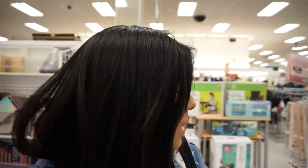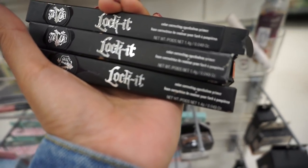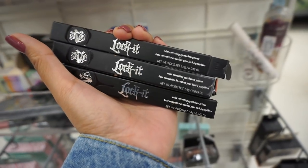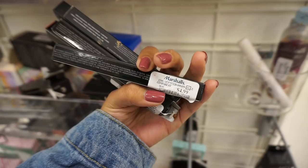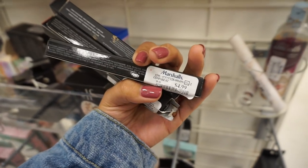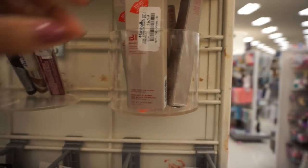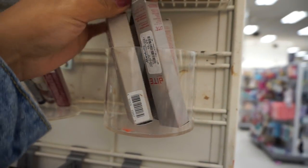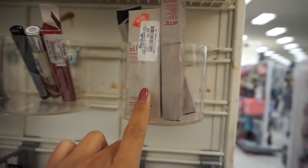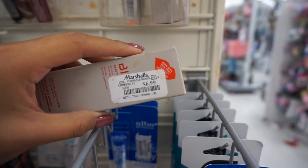All right, guys, we made it back. Now let's look. Gosh, you guys, there are so many of these Kat Von D Lock-It Concealers and Color Correcting Eyeshadow Primers, all in the shades deep and tan. As I've mentioned before, this was originally priced at $8 and now only $4.99. Here are some Bite Beauty lip glosses and lipsticks, which I've also shown you before, and there are so many of these as well. This was originally $11 and now only $6.99.